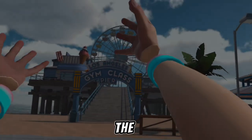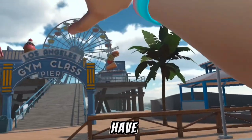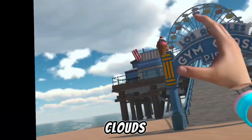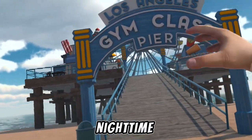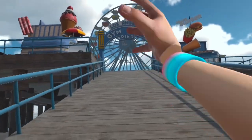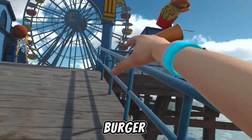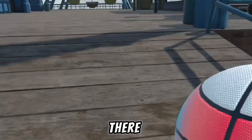This is the new LA Pier update. And now we have a full clear sky with clouds and stuff, no sunset or nighttime. And this is the Los Angeles Gym Class Pier. There's another sign right there. There's a hot dog stand right here. That's Baller Burger with the no net rim right there. Right here.